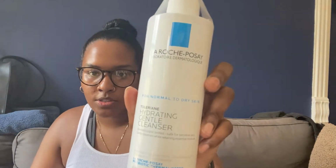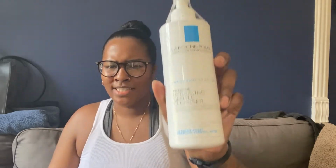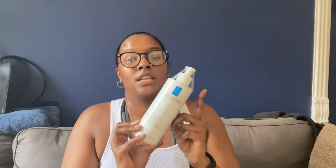The first thing I got, La Roche-Posay. This is the hydrating gentle cleanser. So this is kind of similar to the CeraVe hydrating cleanser, but I wanted to switch it up and I've tried this before. I really like it. This wasn't more than 20 bucks and it's gonna last me a while.